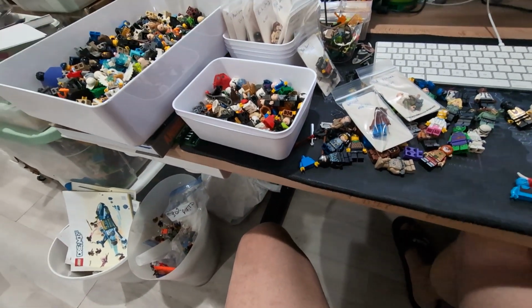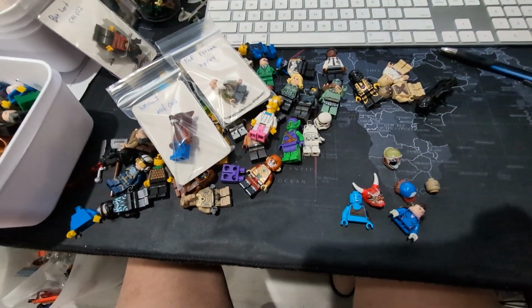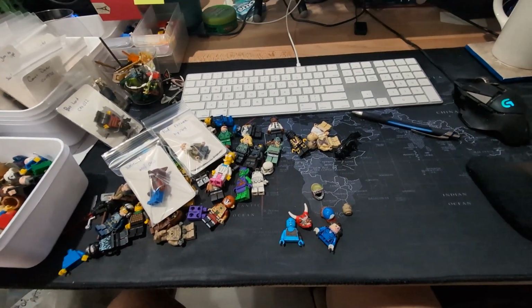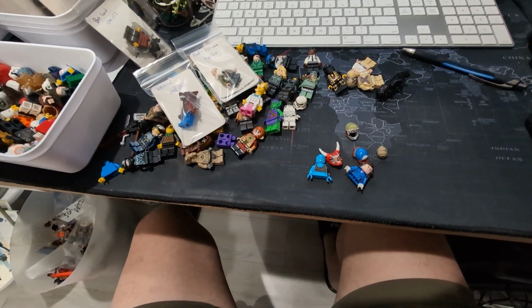Just gotta take the time to sort stuff and piece it all back together. But I enjoy it. It's peaceful. It's relaxing to me at least. So yeah, I'm pretty excited about that. I love doing figs. Figs make me happy.